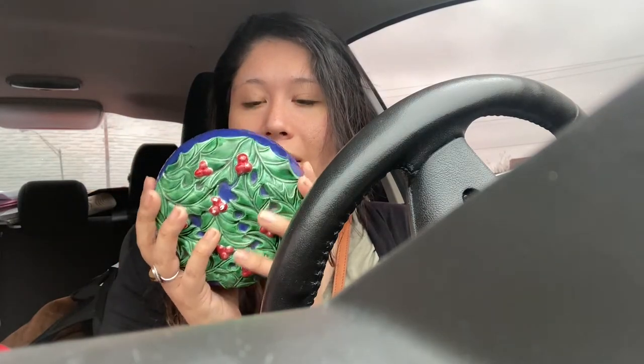So these two will go up on my eBay shop, because they're freaking awesome. I really like this one. I was going to keep this for myself, but then I was like, there's somebody that probably would love this. It's so pretty, and it's so well made. The inside reminds me of a watermelon.